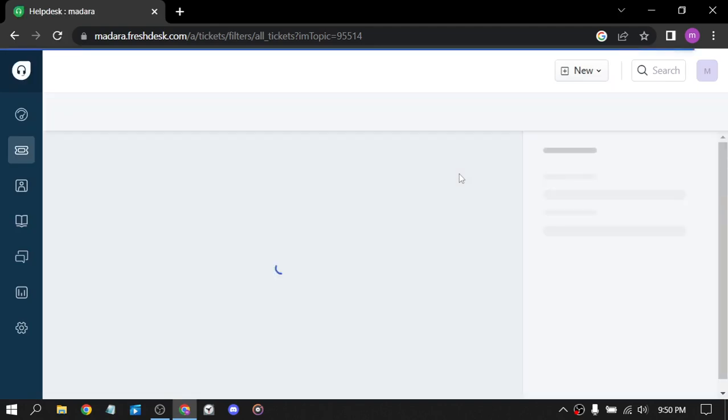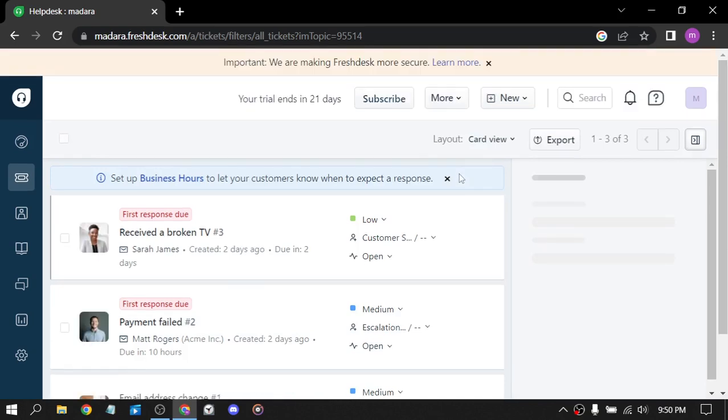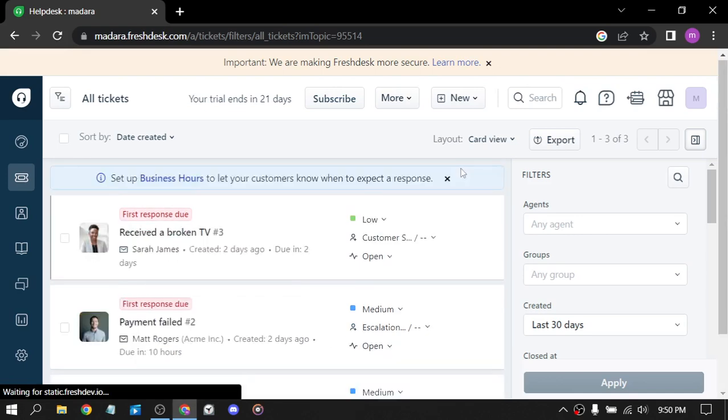Another significant advantage of Freshdesk is its affordability, with pricing plans that cater to businesses of different sizes and budgets, and the platform offers a free trial period that enables businesses to test the software before committing to a paid membership.